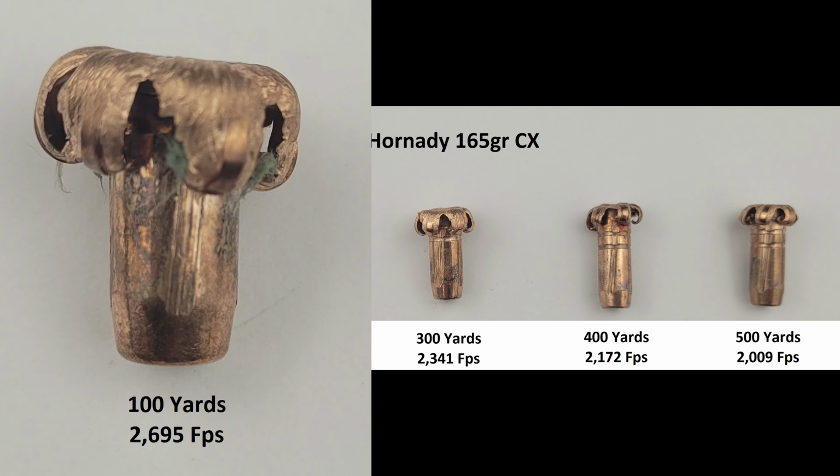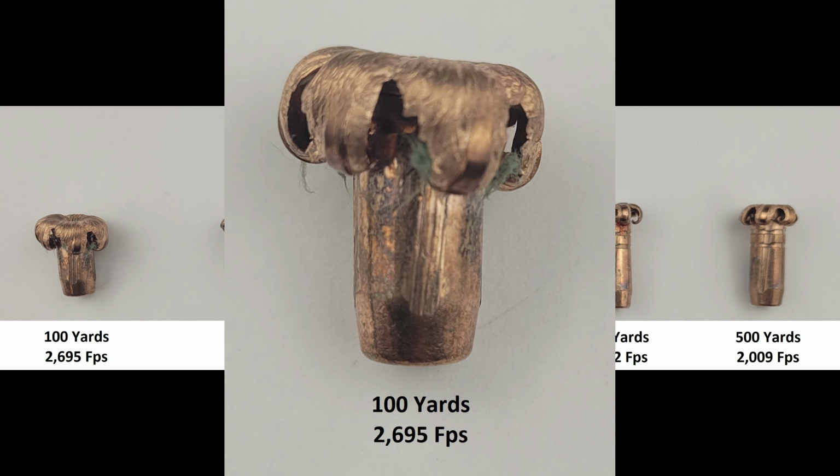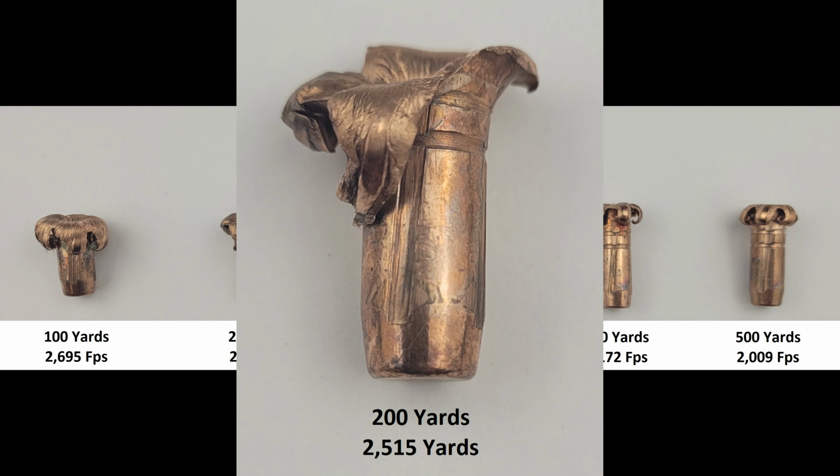Getting into the 100, we have beautiful expansion. The bullet opened up evenly on all sides, and we've got a little bit of fuzz trapped in petals from one of our towel baffles. 200 is the only range we had any goofy stuff going on at. The bullet impacted our tray a bit crooked and skimmed along the inside side of a 2x6 sidewall. As we'll see on our graphs though, it still did open up decently wide.